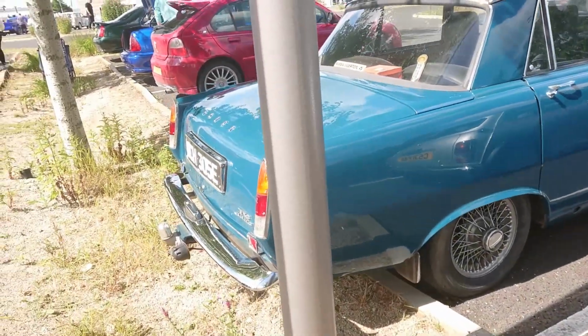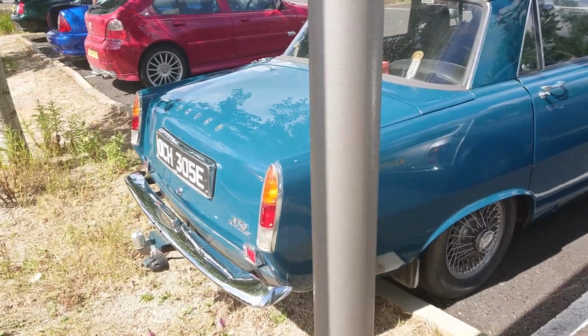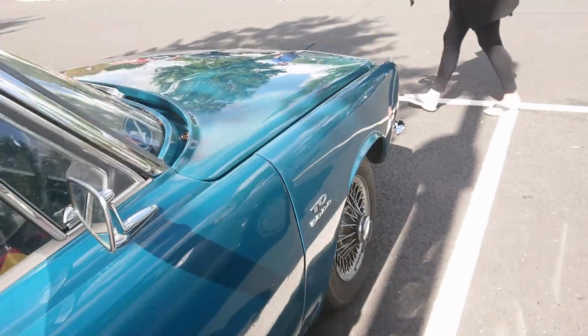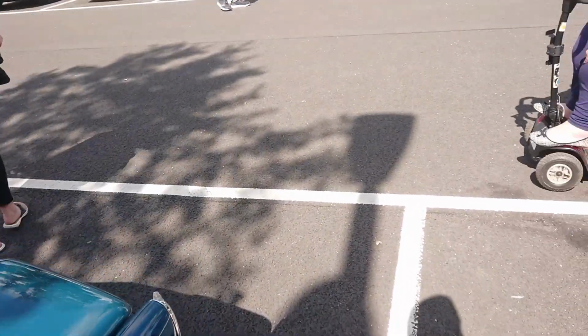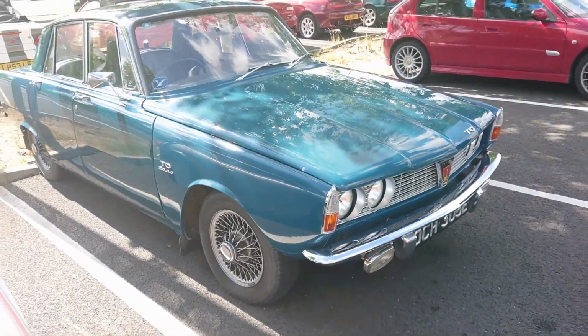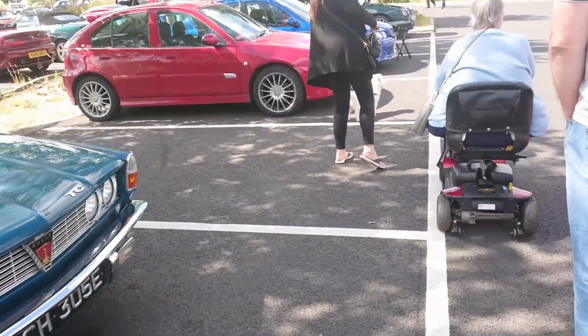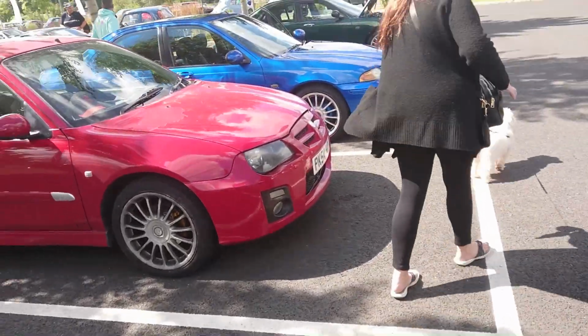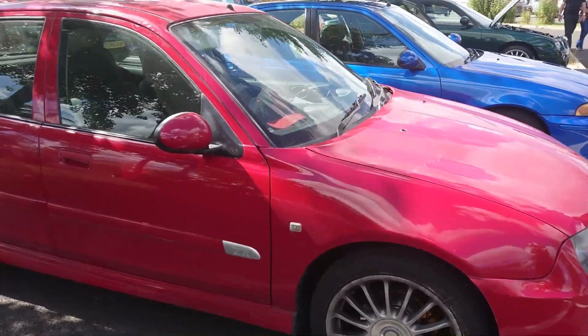Then a 1967 Rover 2000 TC. And I think this is zircon blue, this sort of colour. Yeah. That is very agreeable as well. We're not even in the main display area, we're just in the individual entry area here, and yeah, it's been a good selection.